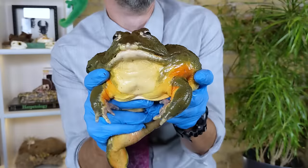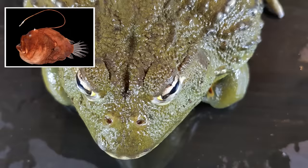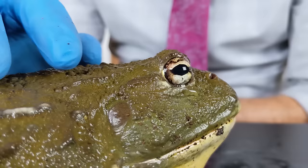They're in the genus Pyxicephalus, meaning boxhead. And these guys do have some massive noggins. They're pretty much built like anglerfish. They're basically a mouth with a small supporting cast behind it. And they're some of the only frogs with big teeth and fangs made of bone.